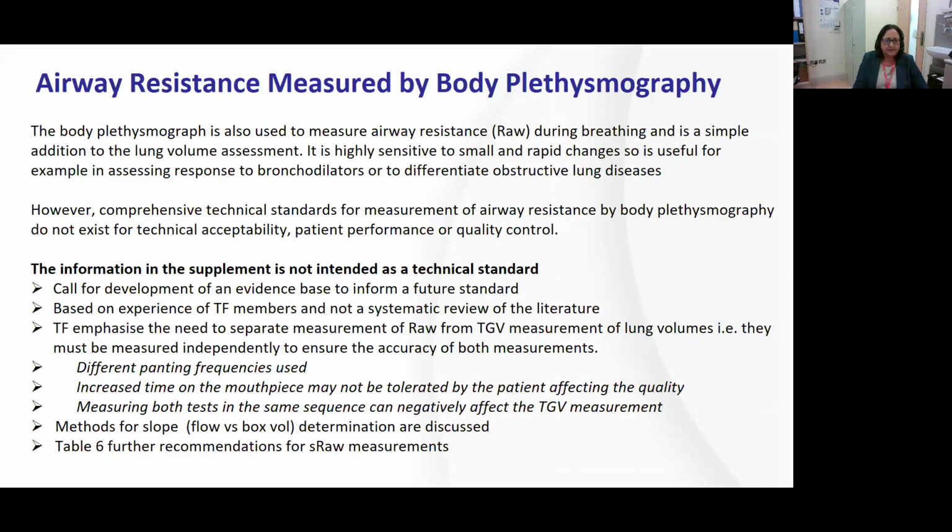I'm going to briefly bring up, because I'm really running over time, unfortunately, that in the supplement, the topic of airways resistance kept coming up as a discussion point amongst the task force, especially when we were discussing body plethysmography, because airways resistance is also measured by body plethysmography, and it's an important measure, it's a useful measure, it's a very sensitive measure, and so it had to be discussed.